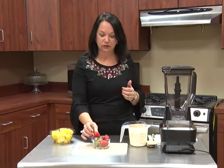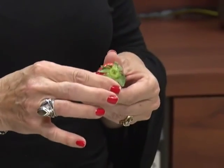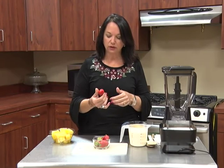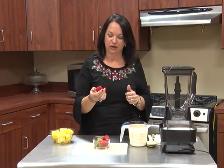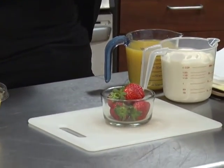Now, when you're selecting those strawberries, even if you're picking them, you really want to look at them. You want to make sure that green part, the cap, is nice and intact. You're also going to look at that strawberry over and make sure you don't see any bruises. You want a firm red strawberry. That's the key to looking for one. When you're picking your own, you can look at every strawberry that you pick and make sure you have really good strawberries.